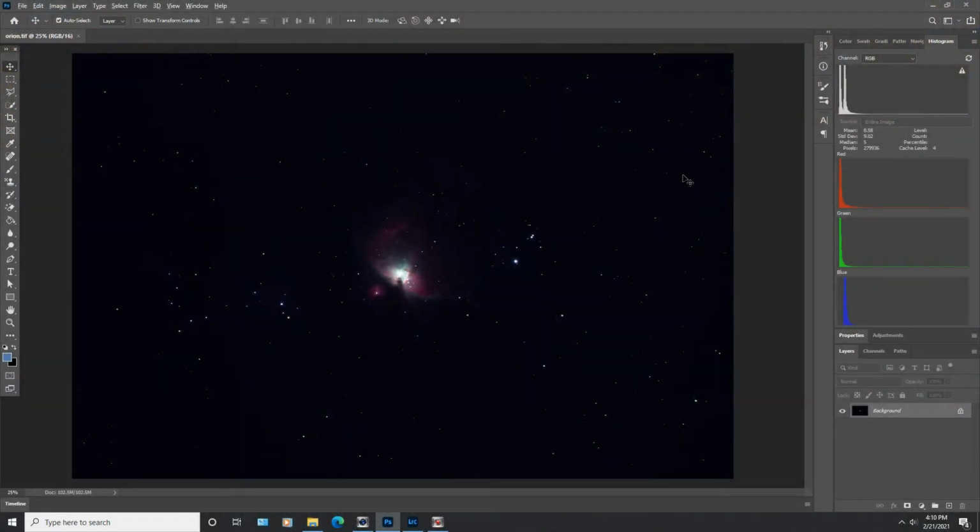Here we are in Photoshop, and what we're looking at is my final stacked image. I have run this through my stacking software, and here are the statistics for this image. I have 188 light frames. Those were 1 minute apiece, so this is a 3-hour and 8-minute exposure. I had 62 dark frames and 21 flat frames. Now you want to use the dark frames and the flat frames because that's going to help you with some of the noise problems. It's also going to help with some of the vignetting issues.